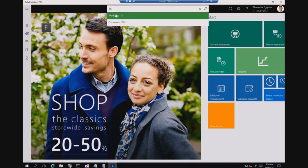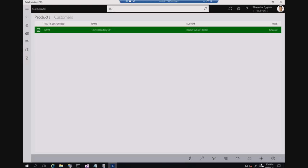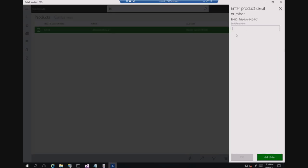So for example, I search for a television, which is a serialized product here, okay? If I add this item to the cart, it's going to ask me for a serial number. So I'm clicking sell now. Select a style. So it's going to ask for a serial number, right? By default, we just validate with our database. As I said, in your scenario, you want to validate with a third-party system.